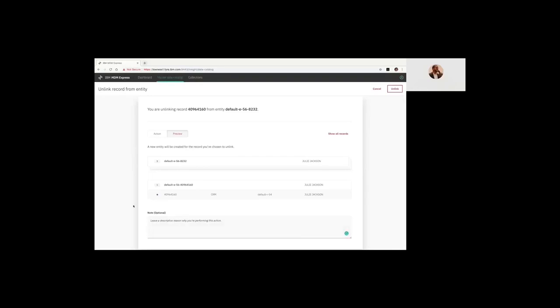And again, thinking back to how data stewards or analysts work with master data, there could be multiple users in your MDM making different changes, taking different actions. So being able to leave those descriptions and explain why we're doing what we're doing is going to be pretty relevant. So I look at the action, I look at the preview of my action, I click on unlink.